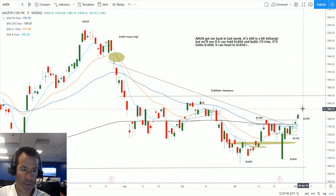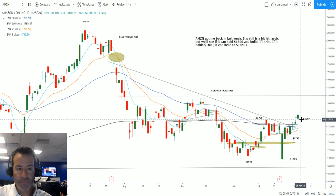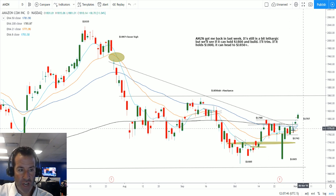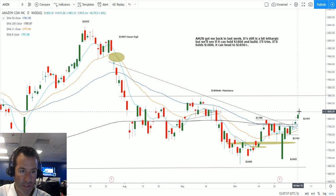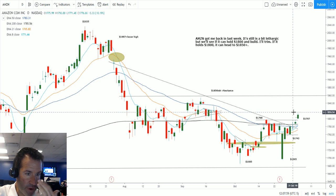This way, if Amazon doesn't do anything and comes back to 1800 and is just choppy, which it's been for a while, you then get to keep the $10. Especially on Friday, if it closes below 1820, then you stay with the stock, and then maybe next week it gets better. But for now, it's acting pretty well. I didn't do that, but I've thought about it a few times.